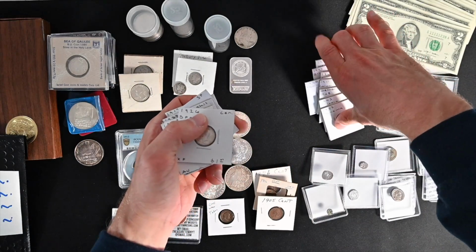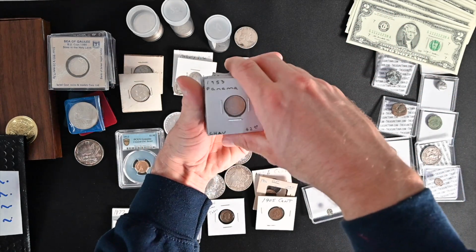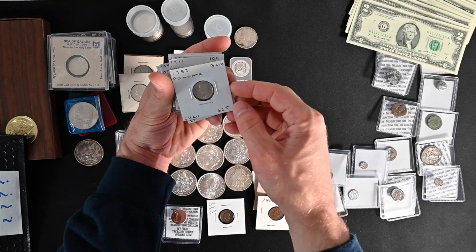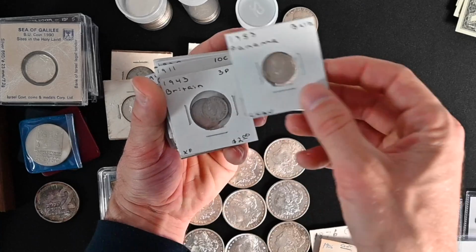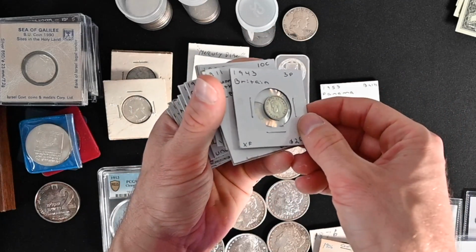And we've got 2 stacks of just awesome, awesome silver world coinage. Really, really cool stuff. We've got a Panamanian, I think this is a quarter Balboa. We've got British threepence. I always say threepence or 3 pence.